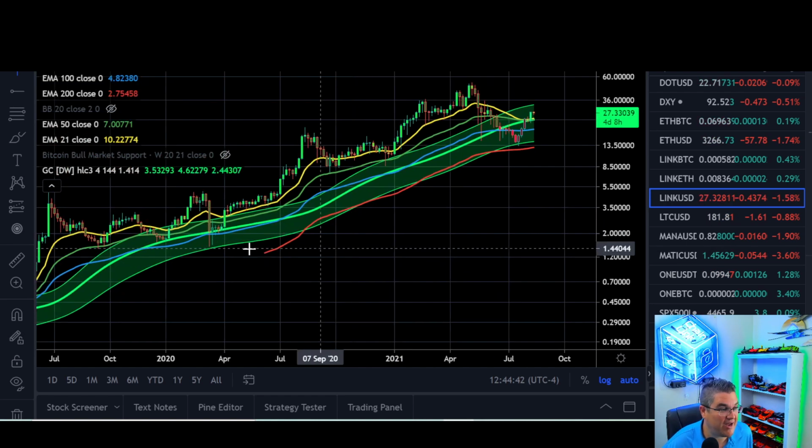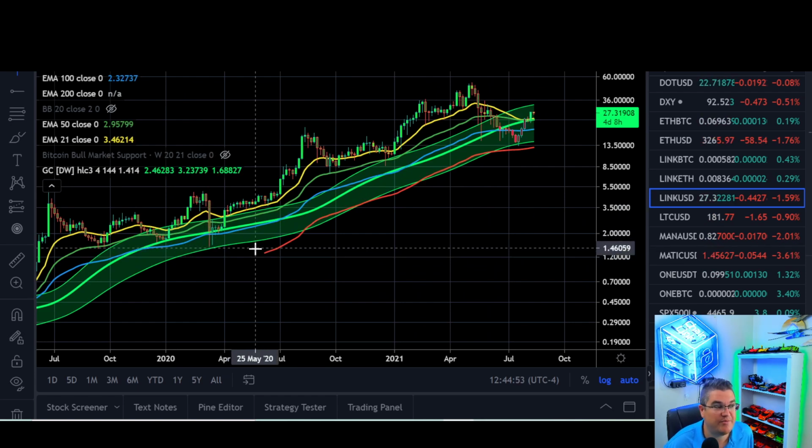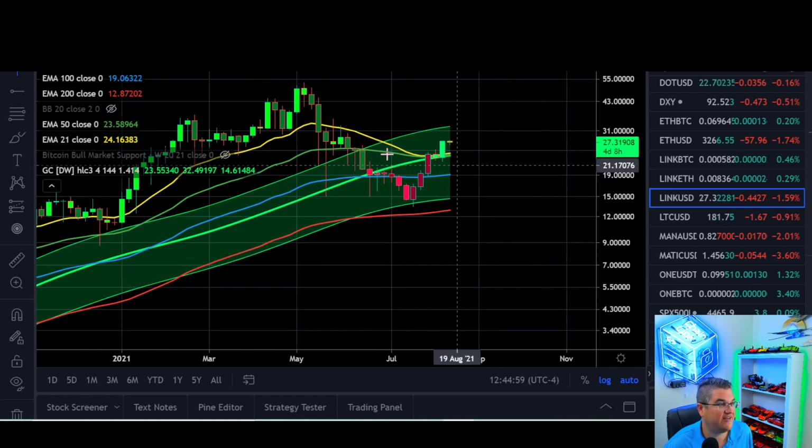As you can see, going back previous, anytime we've been below, you can go look at Bitcoin or Ethereum. Anytime the Gaussian channel 5-day is at or near the bottom or even slightly below it, it's been historically the best time to buy that coin.